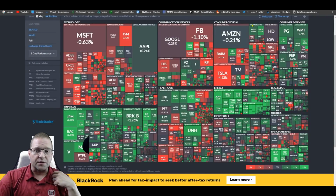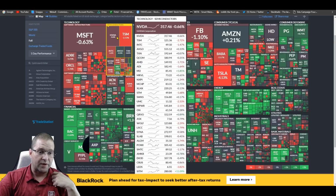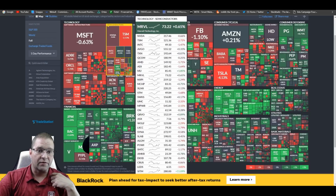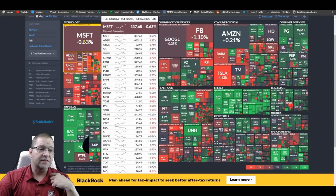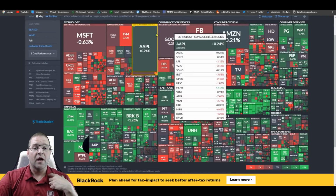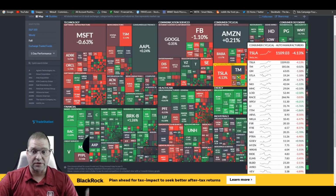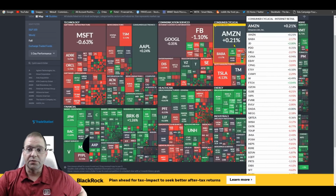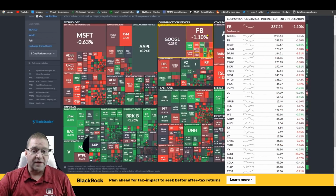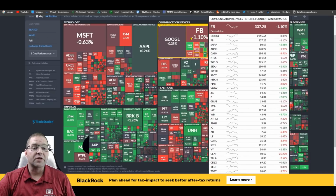Okay, so also, the other thing you want to look at, when you're looking at it overall, why were we red? The entire sector was red. Everybody was red, except for Micron Technologies and Marvel Technology. Even these stocks, Microsoft was down, Adobe was down, Oracle was down, Tesla was down big today. Consumer internet retail, most of it was down. Google and Facebook down. All of this whole entire communication service is down.